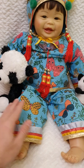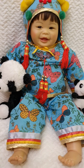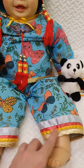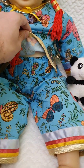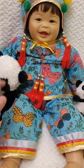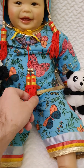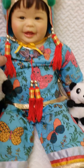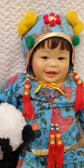I like it very much. I like the design. It has little butterflies that are very colorful, and as you can see, the cuff part. I know it isn't a bodysuit. It's a three-piece outfit. So the trousers, the top, and then the top has these dangling tassels. And then the hat is just super adorable as well.